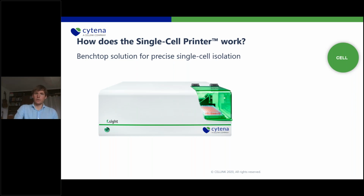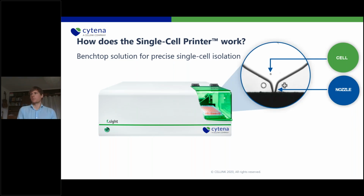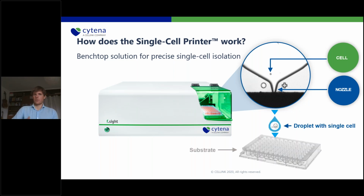If we zoom into the printhead here, you can see the nozzle of our disposable dispensing cartridge. We use an optical detection system similar to a bright field microscope to detect cells in the nozzle of our dispensing cartridges. And only those droplets that contain a cell with the right properties are then deposited onto the target substrate. You can also see one of our single-use cartridges.